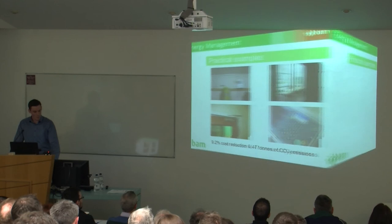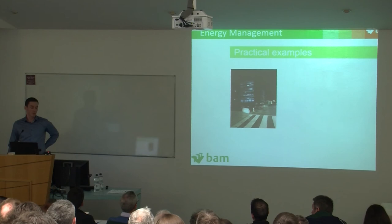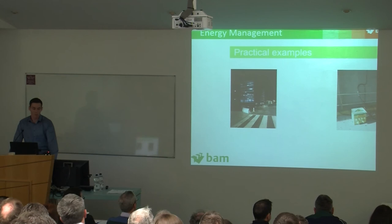Sticking with energy, nighttime electricity usage. We found that this was an issue on some of our sites where, when we analysed the electricity bills, over 50% of the energy usage was at night, even though no work was taking place on site at night. So they were leaving on the lighting, they were leaving these transformer boxes plugged in, so they use 10% of the output even when they're just idling and not in use.